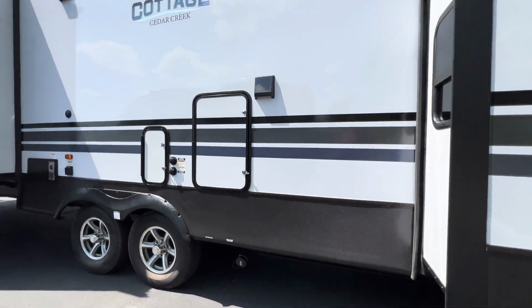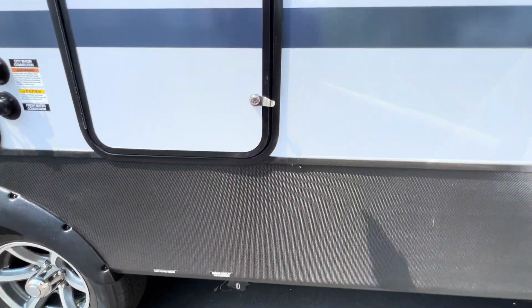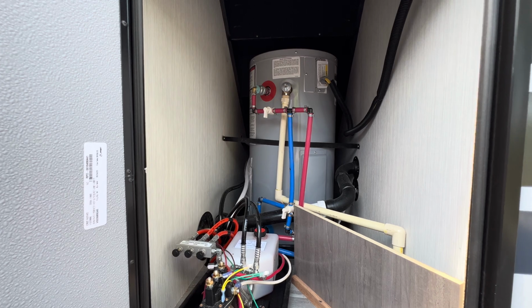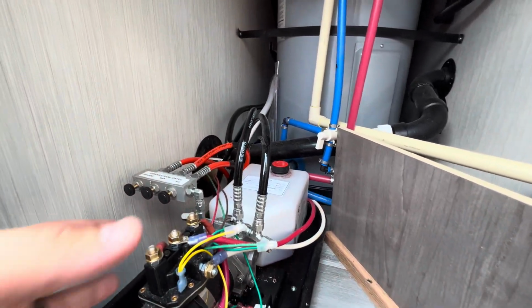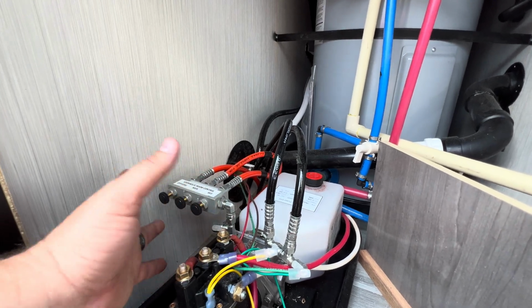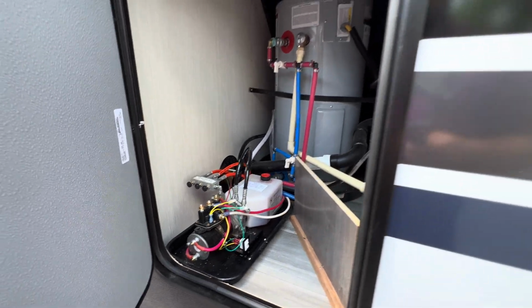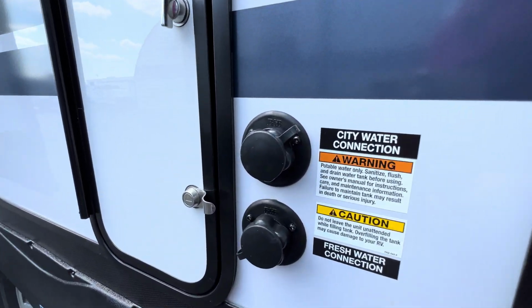So right there is going to be your low point drain and your sewer outlet connection. Hot water heater, as you can see, it is a big one. Also, your hydraulic controls are going to be right here. So if you want to shut off one of the rooms or whatever, you can definitely do that right there. But check your levels right in here. Nice and easy. City water connection, fresh water connection.